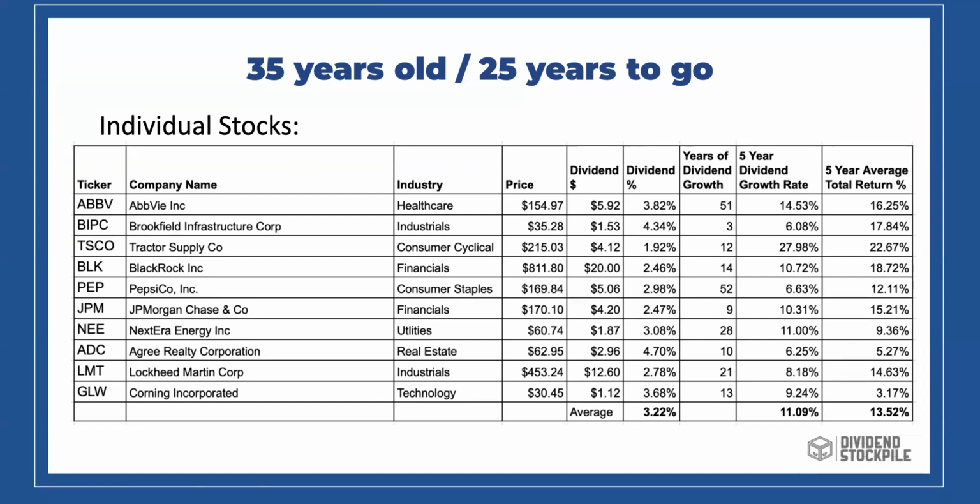We have LMT, Lockheed Martin, and GLW, which is Corning Incorporated. They do a lot of glasswork for technology companies, like cell phones and things like that. Because our time frame is a little bit shorter, our average dividend yield has gone up from the previous example, and currently it's at 3.22% with a little bit over 11% dividend growth rate.